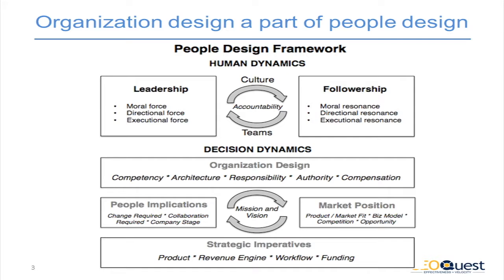And I think the important point to make is that in the organization design that's going to power your revenue engine, we really have to be aware that there's a set of decisions that I would call decision dynamics around what's the architecture of your organization, what competencies do you need, what responsibilities and authorities and compensation are you going to bring into your organization given your stage of company and so forth. All those things are decision dynamics. And that's most of what we're going to talk about today.